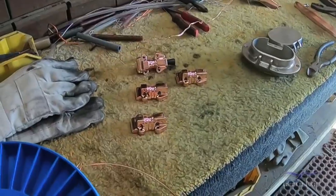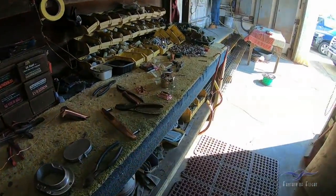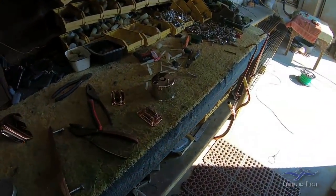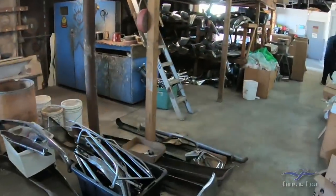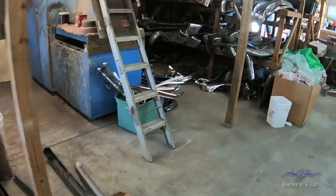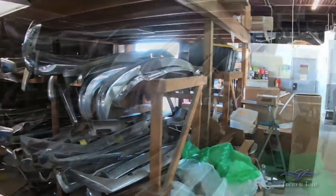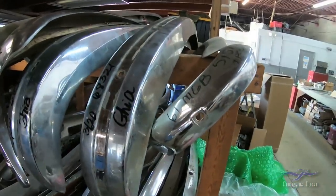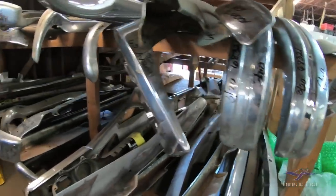I'm not sure what these were off of. They also do some marine and boat work. Some of this stuff looks like marine, some of it looks like instrument pieces, but you can see the nice work that they do there. And then, like we mentioned, automotive work. There's tons and tons of car bumpers all over the place. There's a Kermie Cam bumper, MGB. That's one of my favorite cars, actually.